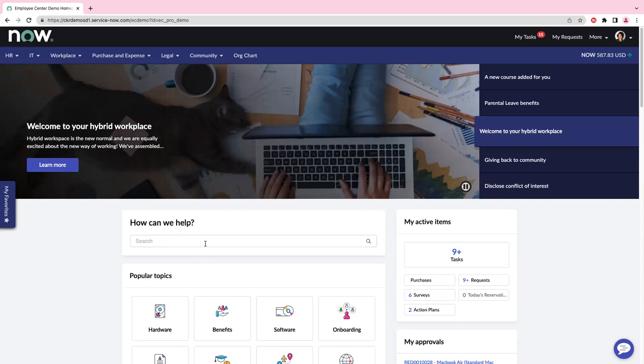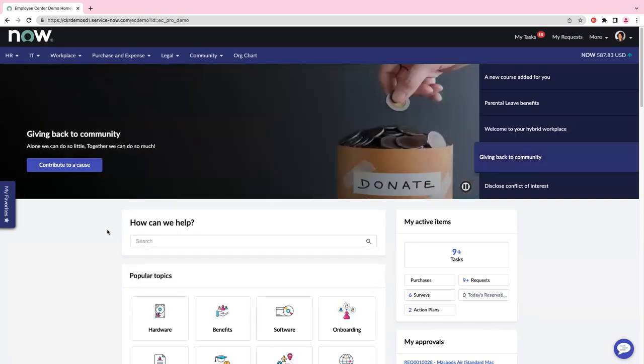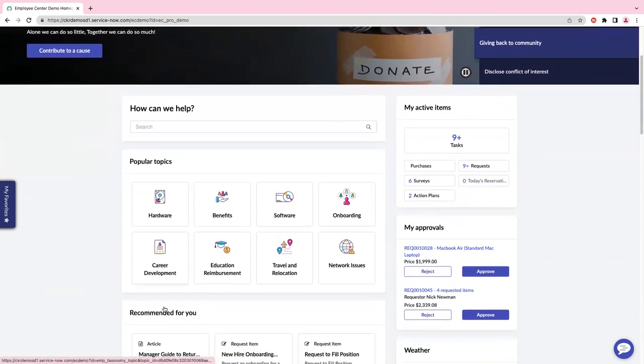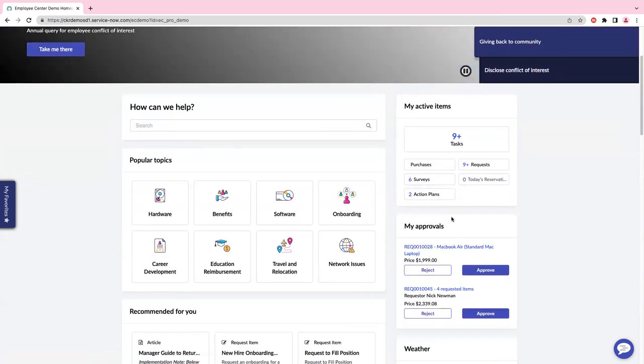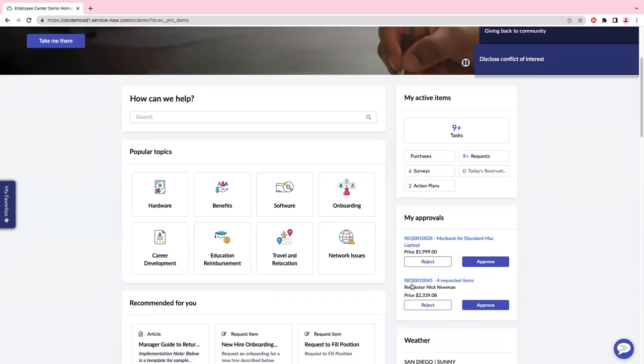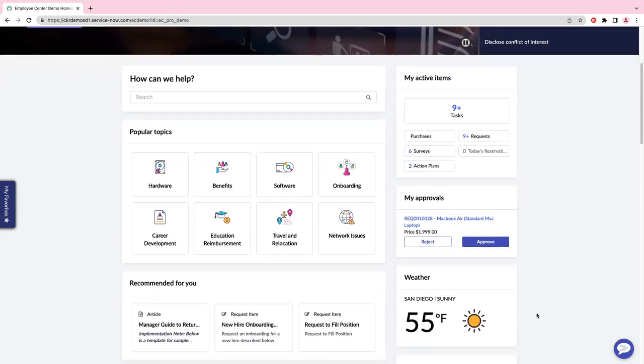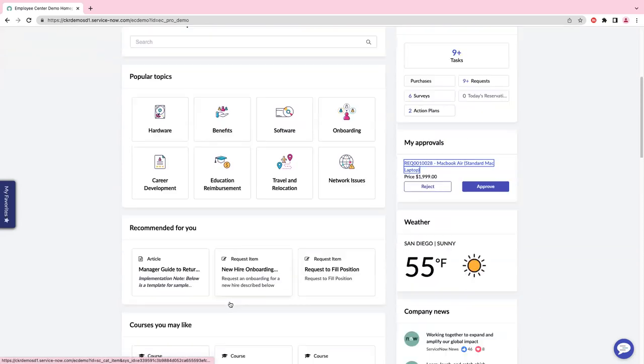So she's able to search across your organization and content using a global search, which will almost act like a Google search. She's also able to see things such as active items, so things she needs to take action on, again, surfacing up anything that she might need to be aware of. Any approvals, we can see that Nick has requested those four items, so we'll go ahead and approve that for him so that he's ready to go, as well as any popular topics or recommendations.